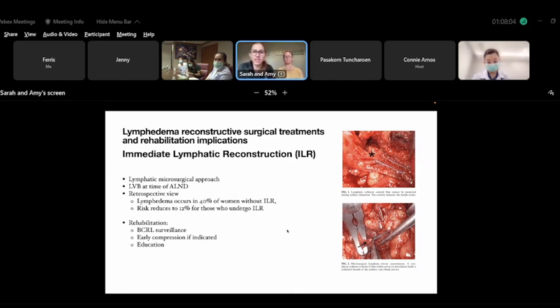And one of the first line interventions is immediate lymphatic reconstruction. So this is where at the time of mastectomy, axillary lymph node dissection, or lumpectomy with axillary lymph node dissection, the plastic surgeon is in the room. The supermicrovascular plastic surgeon is in the operating room, and he or she will actually do a lymphovenous bypass where they take the distal end of the lymphatic vessel that was cut at the time of axillary lymph node dissection and reconnect it to a vein near it.